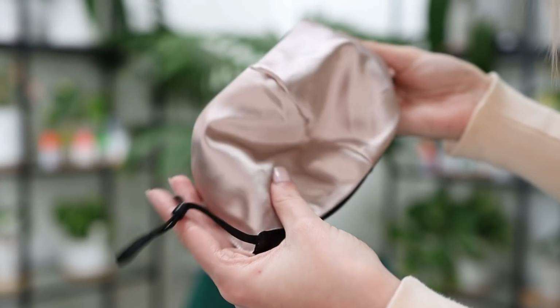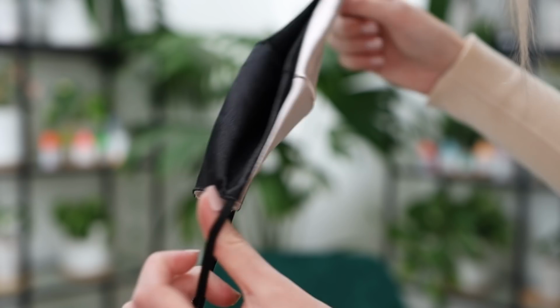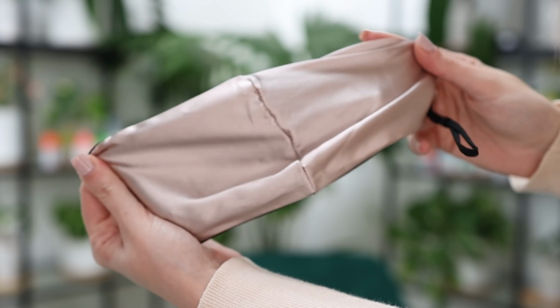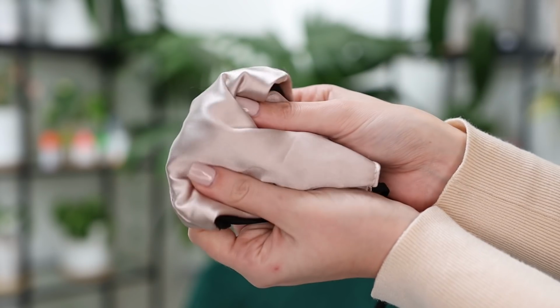If you don't know how good silk is for your skin, silk is very breathable. It's not really abrasive at all. And it is hypoallergenic, which means it really is very good at preventing mold, bacteria, fungus, all of those things that might occur when you use a mask.